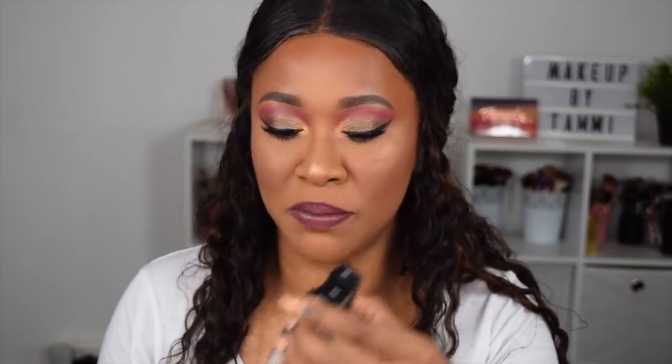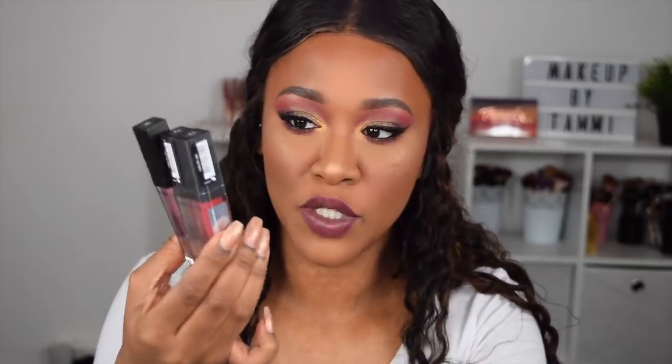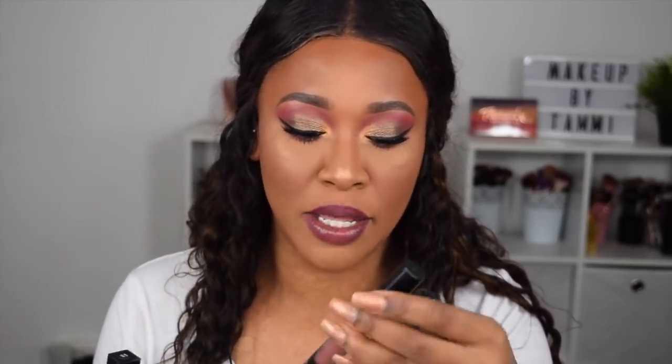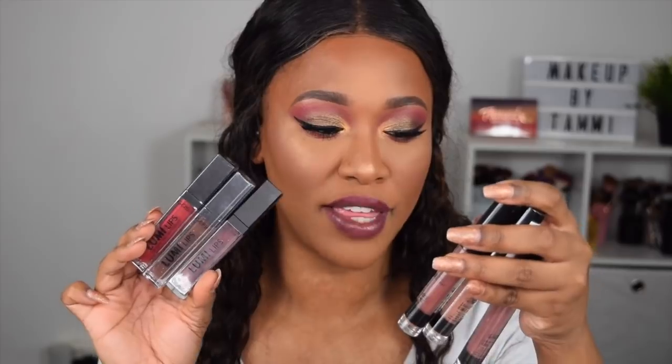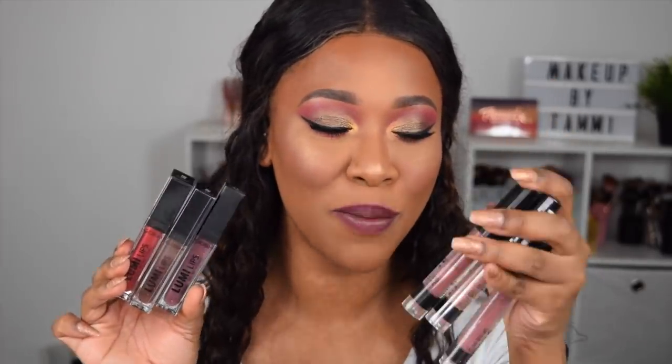And then last but not least, for lips, I gave you guys the option between Gosh Lumi Lips, which is a lip gloss, and the Nip and Fab liquid lipsticks. I showed all of them in the picture because I wasn't quite sure which color would go with my look, so I kind of just gave you guys all of the options. So let's see what you guys picked. Another close one, guys. You guys are torn. We're almost 50-50 with every category. So with 52%, Gosh is the winner.